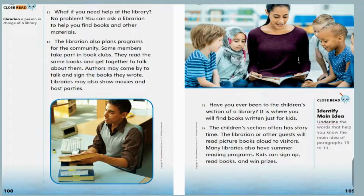Close read. Have you ever been to the children's section of a library? It is where you will find books written just for kids. The children's section often has story time. The librarian or other guests will read picture books aloud to visitors. Many libraries also have summer reading programs. Kids can sign up, read books, and win prizes.